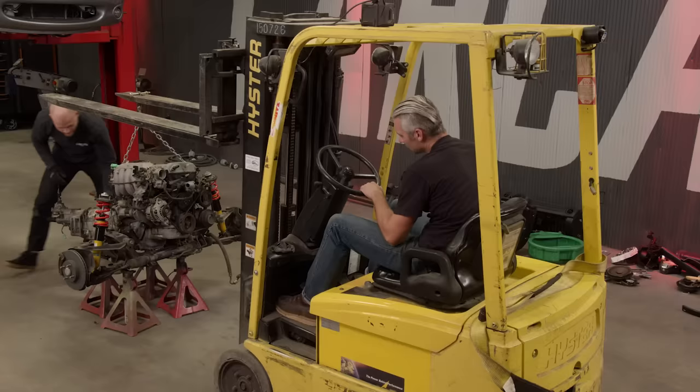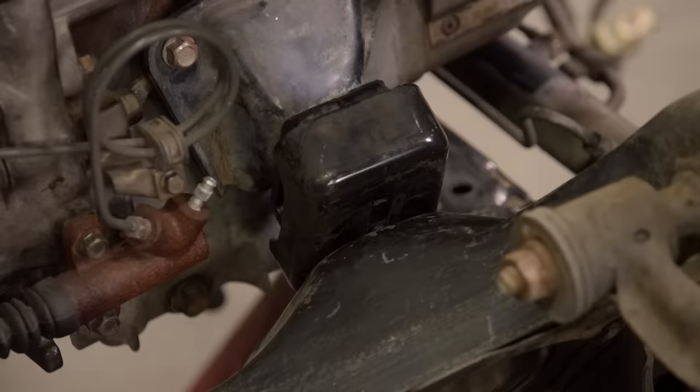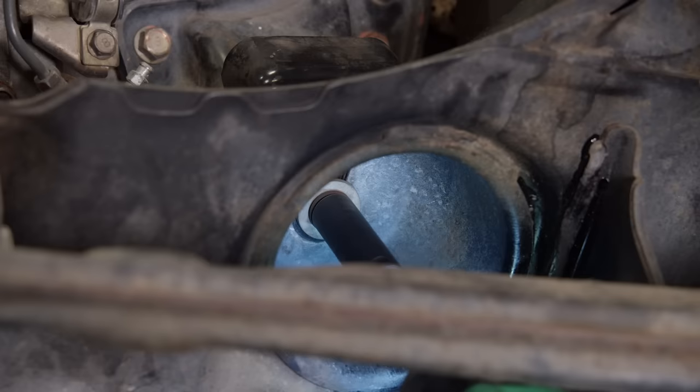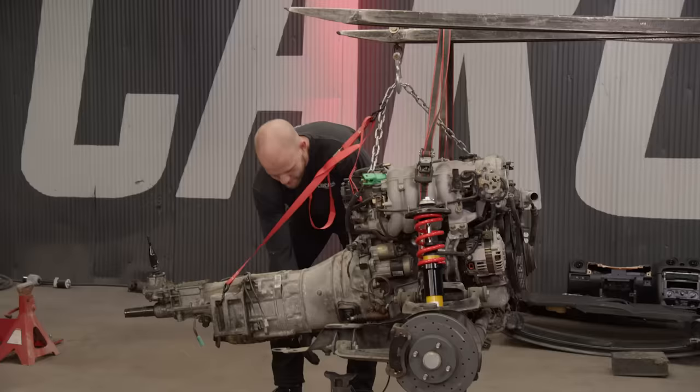Okay. You gotta engage those studs, one side then the next. All right, go down. Going slowly, give me a second. Good, right there. You in? Yeah, perfect. Put the nuts on it. How's that look? Yep. All right.